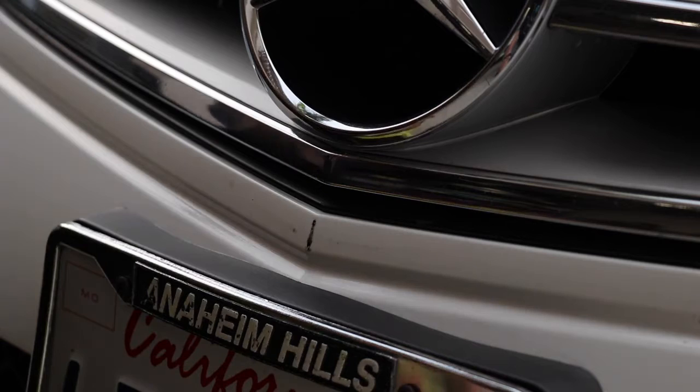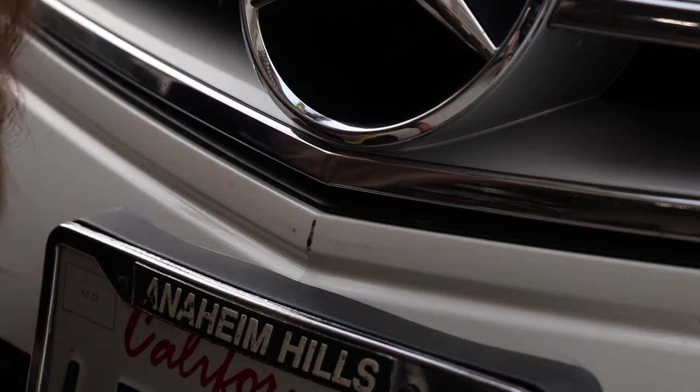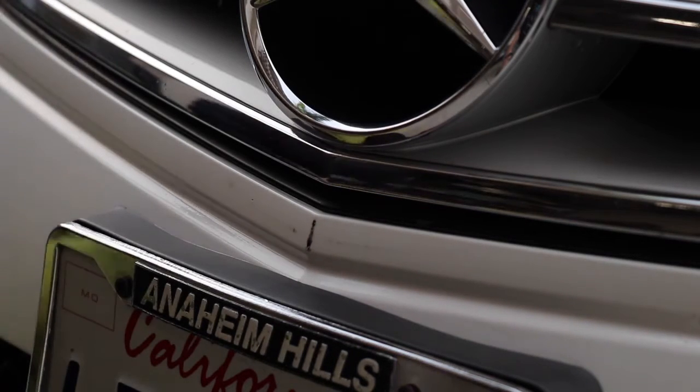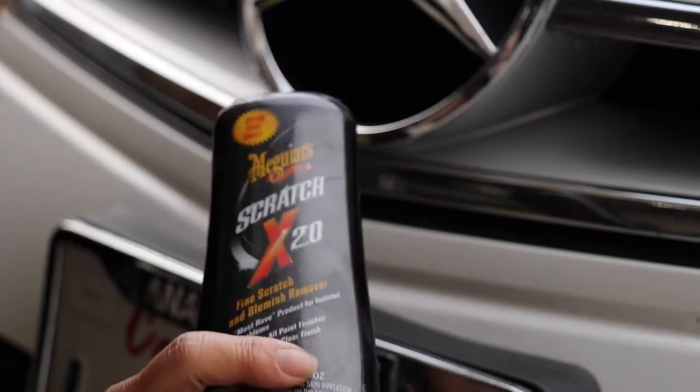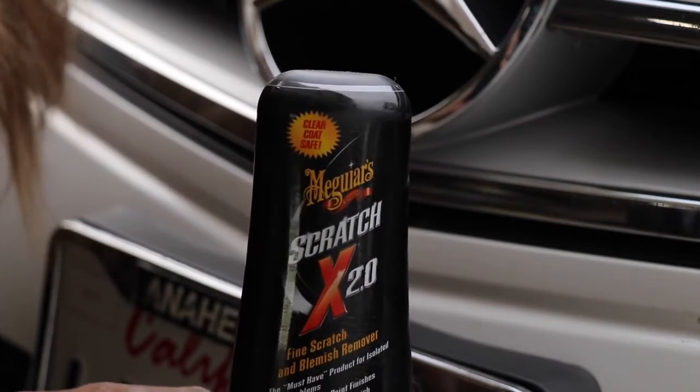Okay. How'd you decide on that one? Oh, I just grabbed it. Okay, so no, there was no real thought put behind it. No. So show the camera which one you chose. You chose the Meguiar's ScratchX 2.0.